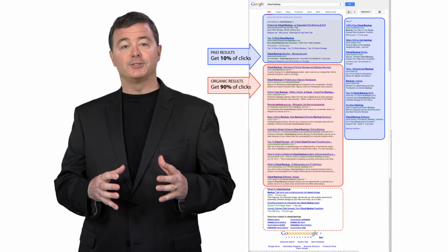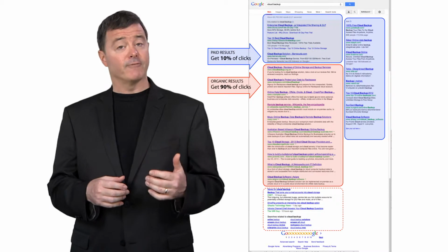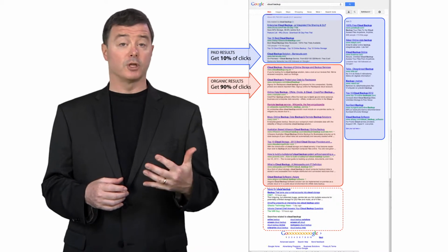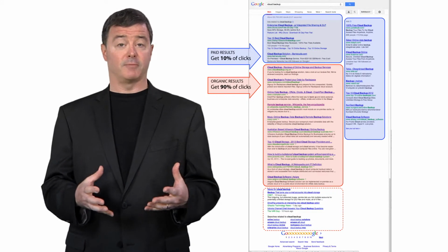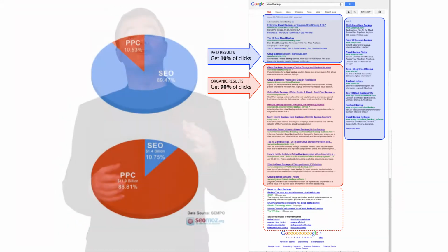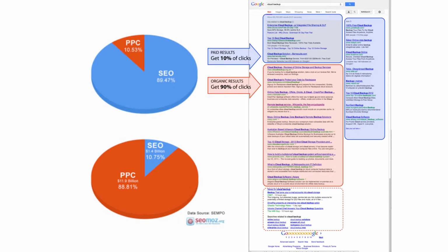Now, with regard to paid search, it's interesting to note that on average, people who use search engines will click on organic search results 90% of the time, and only 10% of the time they'll click on an ad. Yet, if you look at search engine marketing spend, 90% of the budget is spent on paid search, with only 10% invested in bolstering the brand's organic results.